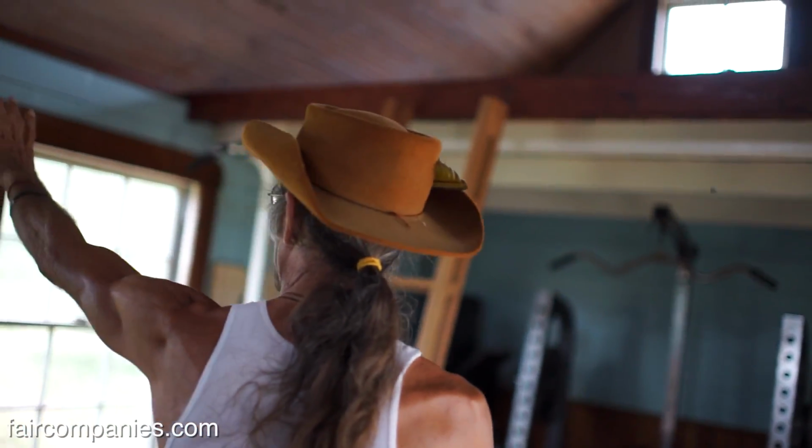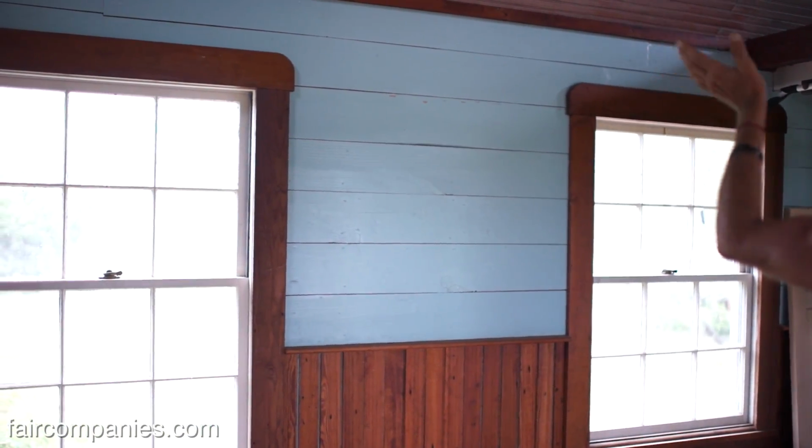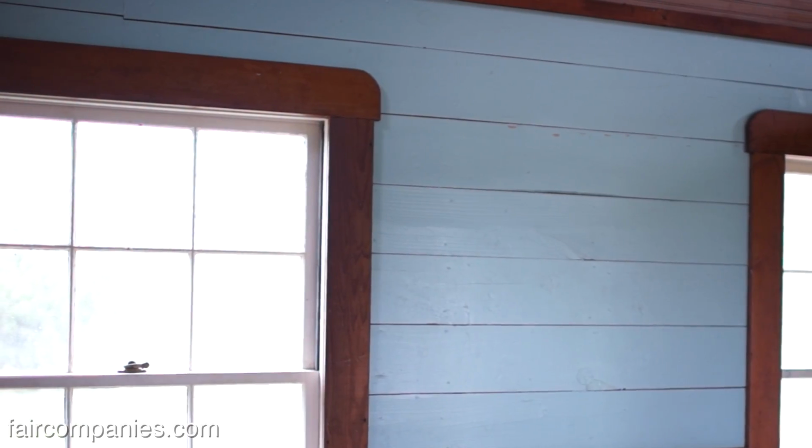Now this house in particular is a mess right now, but shiplap on the upper half, painted with a latex a long time ago when I used it. Latex turns out to be one of the worst things you can possibly inhale or put into your body. It's horrible, horrible, horrible on your immune system, and yet we use that.